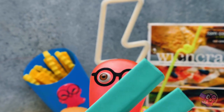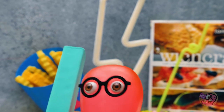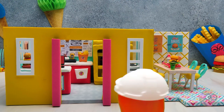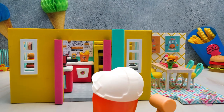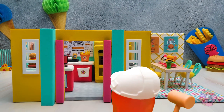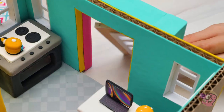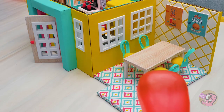What are these pillars for? Why, Sue? For decorating the entrance, of course. Finally! All done for the guests! Guys, you're our first visitors. What do you think? Shiver me, Chatters!